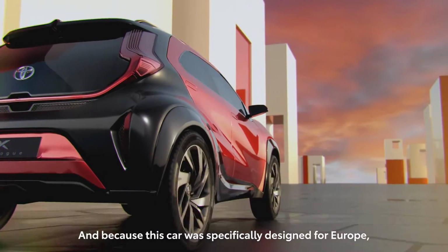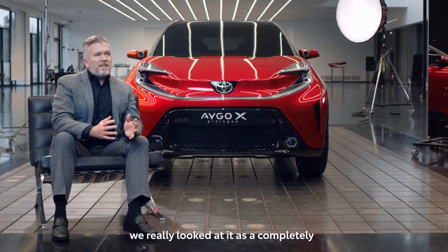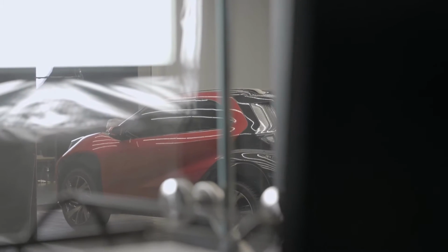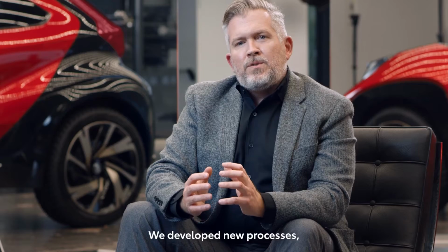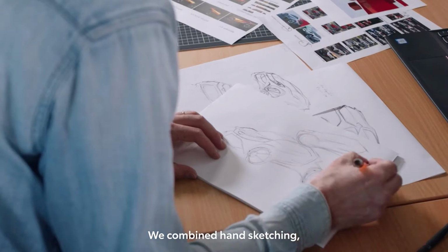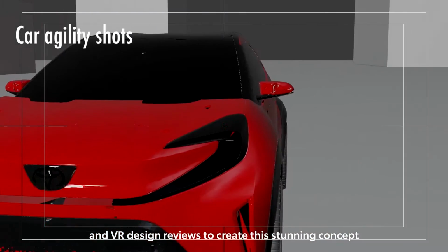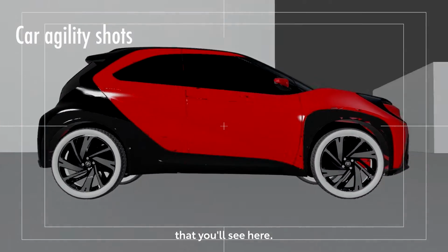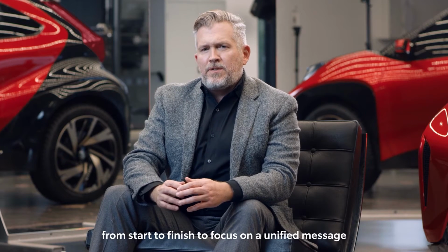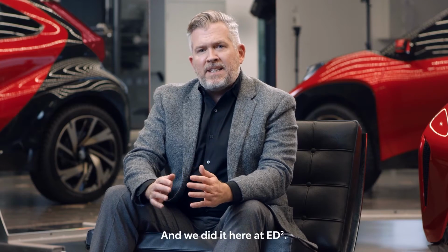And because this car was specifically designed for Europe, we really looked at it as a completely European design process from start to finish. We developed new processes and new ways to create design in a faster cycle. So we combined hand sketching, digital study modeling, 3D printing, and VR design reviews to create the stunning concept that you'll see here. We assigned a small dedicated team from start to finish to focus on a unified message all the way through the project, and we did it here at ED Square.